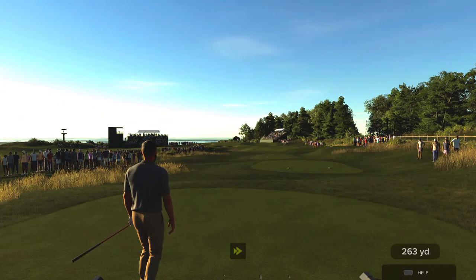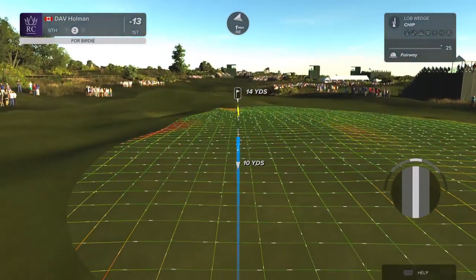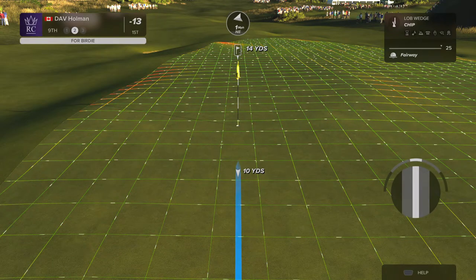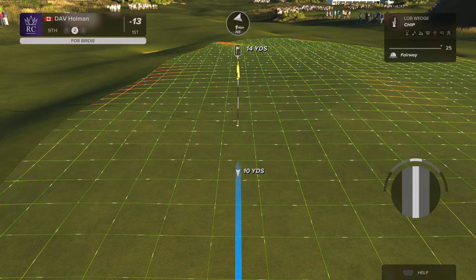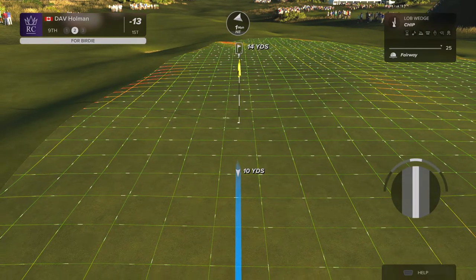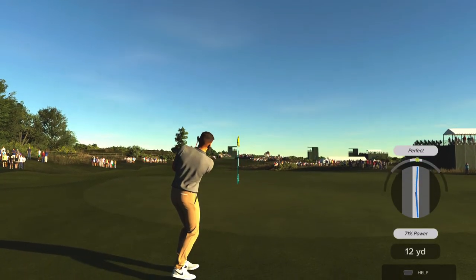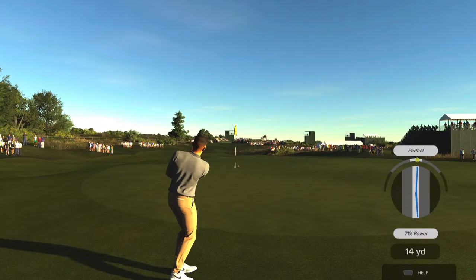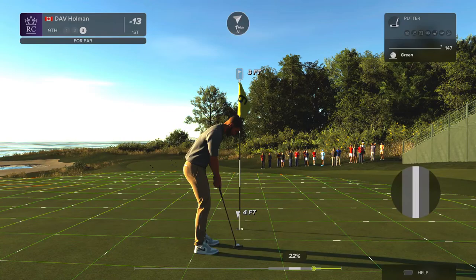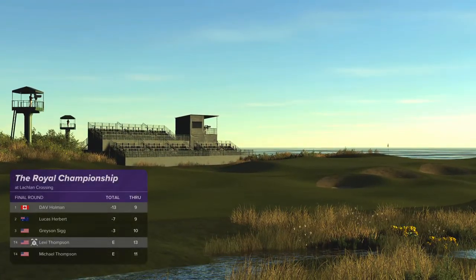How close was that to going in the hole? Great shot. This would be a momentum saver here, getting this up and down. How close was that to going down? And if this can go down, he'll save par. And down it goes. Let's head to the next.